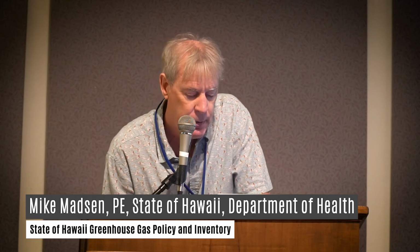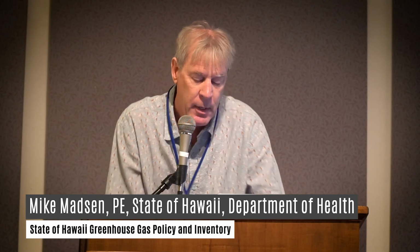And in red are negative numbers from sinks. These are greenhouse gas reductions, and they're relatively constant from 1990 to 2015. However, for the 2016 and 17 reports, sinks will increase in magnitude because the consultant is using state-specific data to determine sinks from forest carbon rather than default parameters.